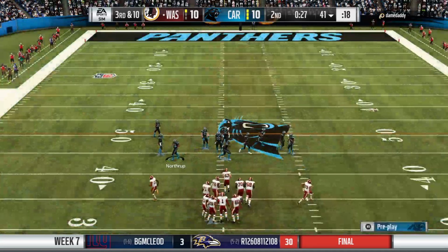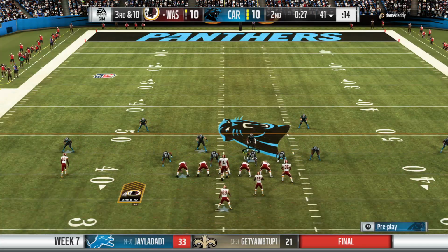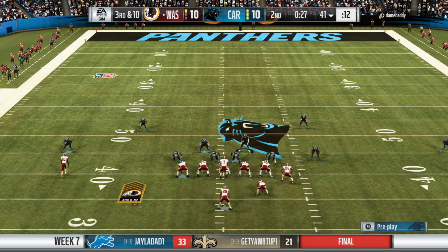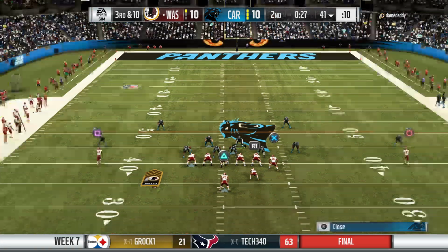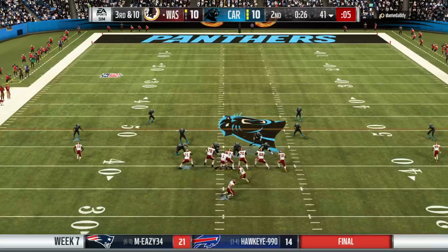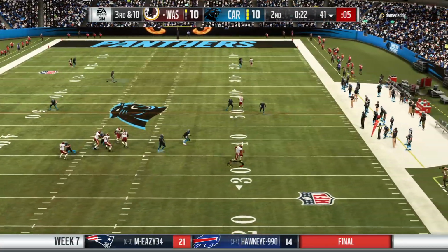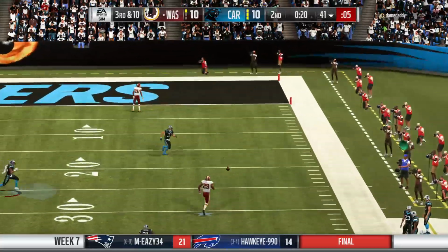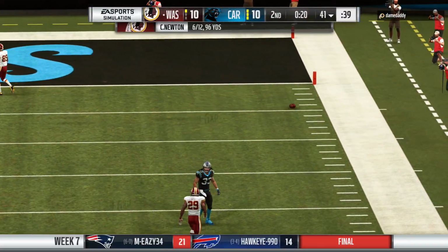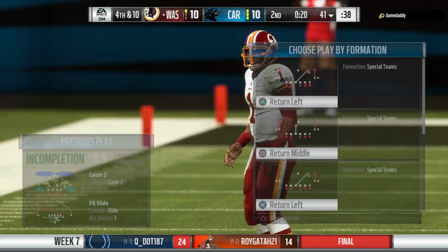The Redskins on 3rd down, 0 for 3 to this point. They could use a conversion. This is 3rd and 10. Now Newton, escaping the pressure right. On the run, he'll let this go deep right side. So they took a shot there on 3rd down. Couldn't get it. Now it's 4th.